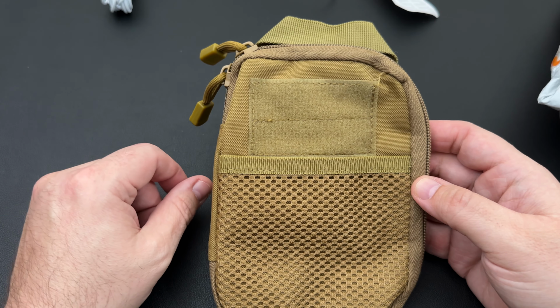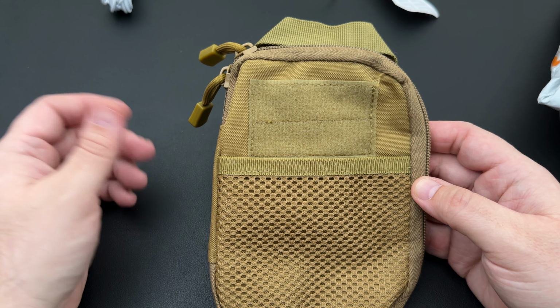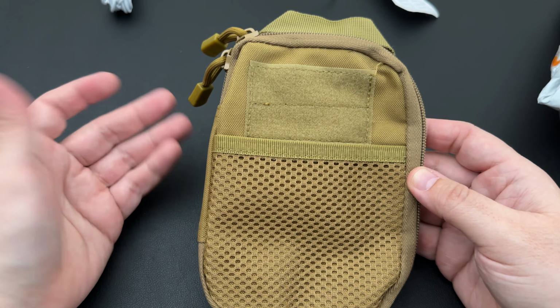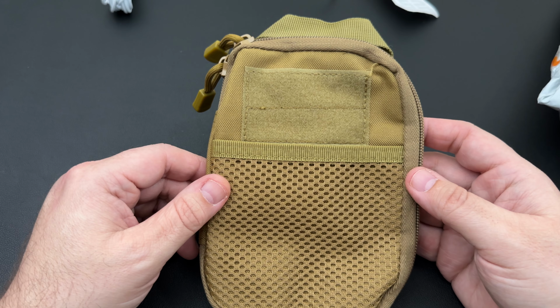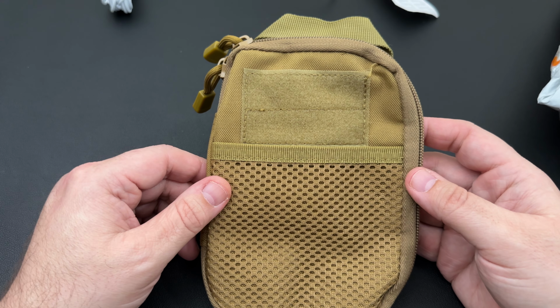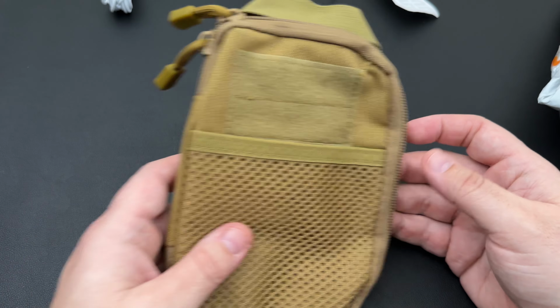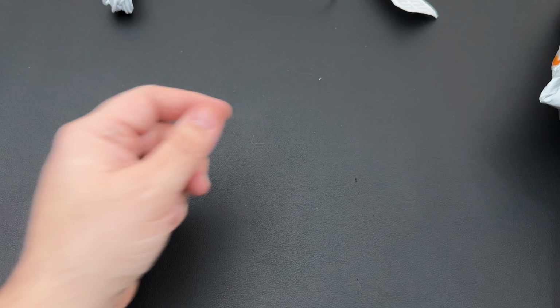If you're looking for something to just throw some tools in that you're not going to use very often, like for underneath your seat or behind your seat, it might not be bad, just to store some stuff. But if you're looking at using it every single day, I'm pretty sure that zipper would irritate me pretty bad after about a day.